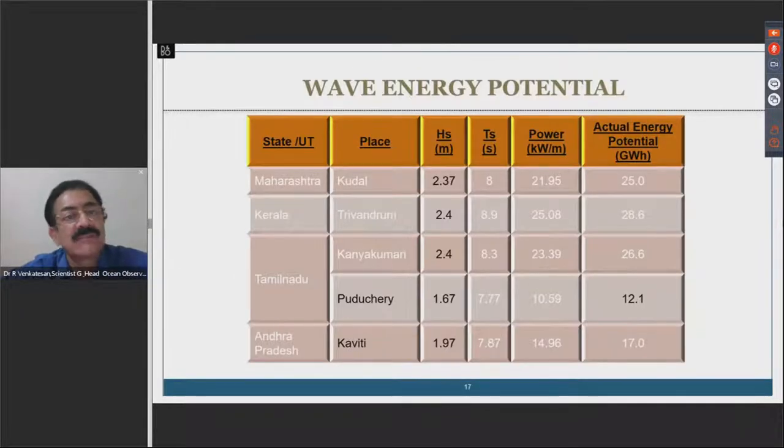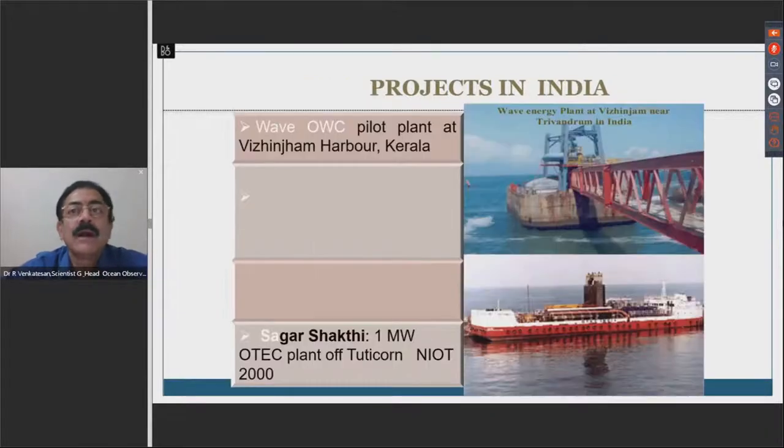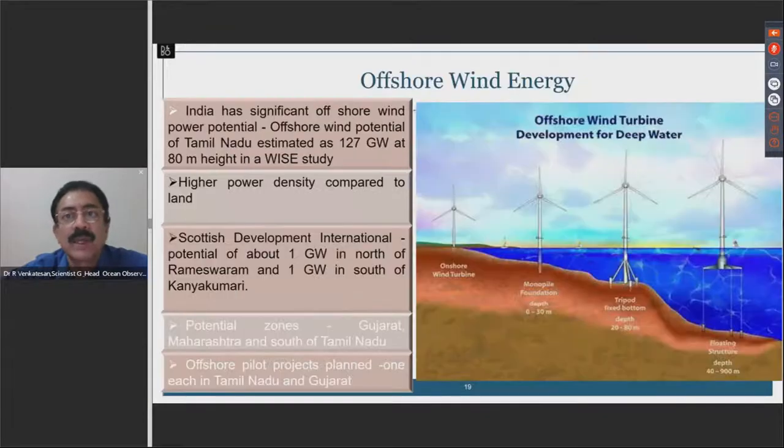Again, on wave energy, he has very nicely put in a single slide the wave potential all over the world, and in India he spoke about 14. And this is a project, yes, this is an OTEC plant. The bottom one is Sagar Shakti, which we had disbanded; we don't have it now.